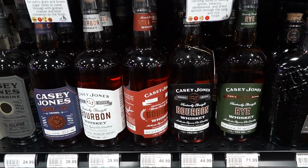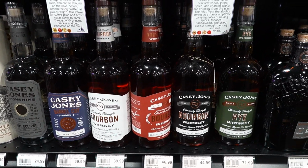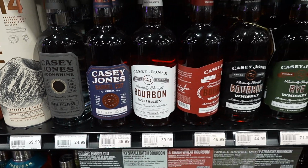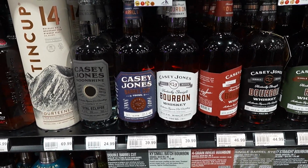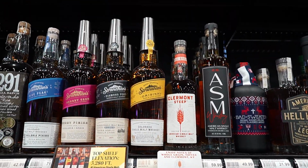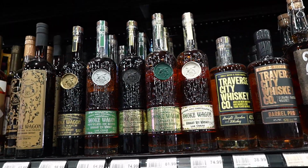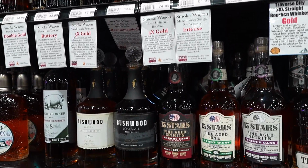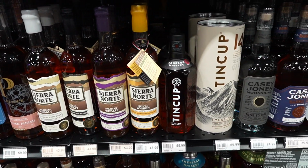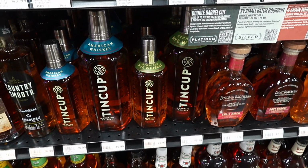Casey Jones. I'm seeing Casey Jones more and more. And they got a pretty good selection of them. We have, I think, this barrel cut. And we thought it was pretty good, but it's a whiskey, not a bourbon. It's a corn whiskey. Stranahan's. Smoke Wagon. Do you know I've yet to try a Smoke Wagon as far as a bottle? I've tried samples, but I've never bought one of their bottles.